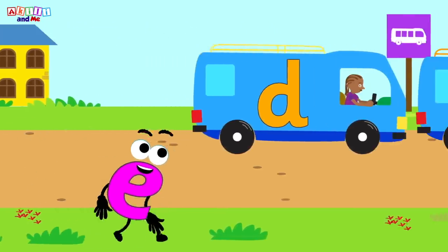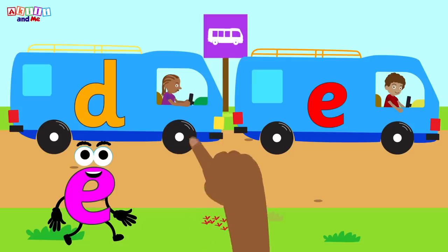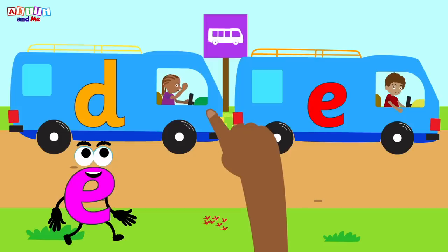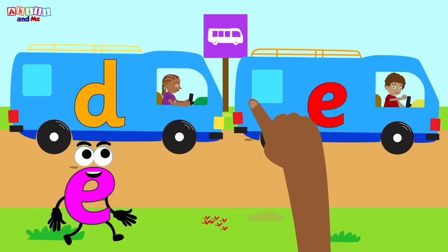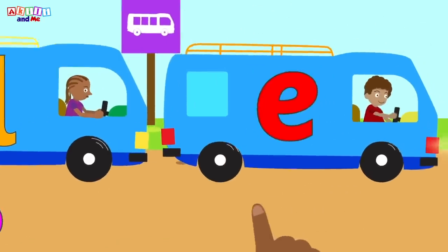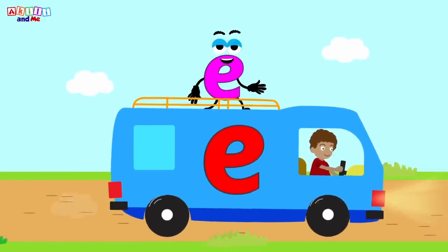Aha! Letter E wants to take a bus to the mango tree. Good idea, letter E. Oh, there are two buses. Kids, can you help find the bus with letter E on it? It looks just like our friend, letter E. Point at the letter E bus when you find it. Which one is letter E? That one! Well done, kids! You found the letter E bus.